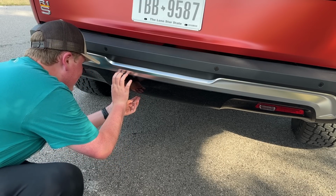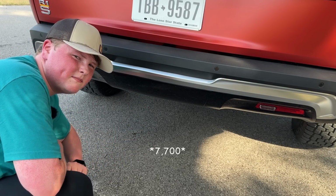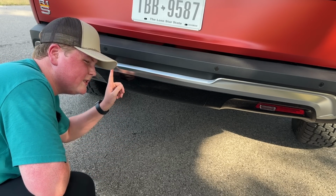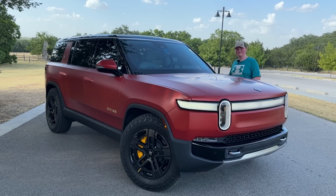Under here, this panel can pop off somehow and allow this thing to tow up to 7,000 pounds. Pretty good for an SUV of its size. For comparison, a Ford Explorer can only tow 5,000 pounds, and it's only 2 inches shorter than the R1S. So there's a quick overview. Let's cover some styling and pricing.